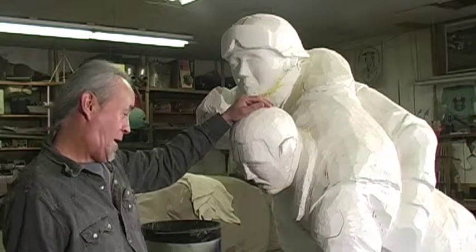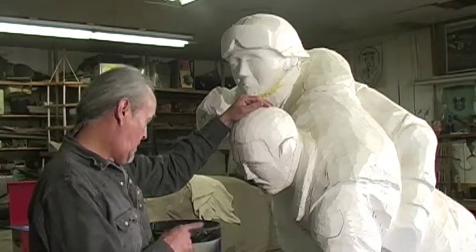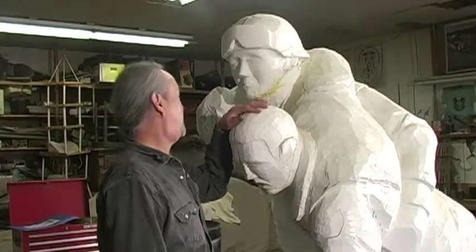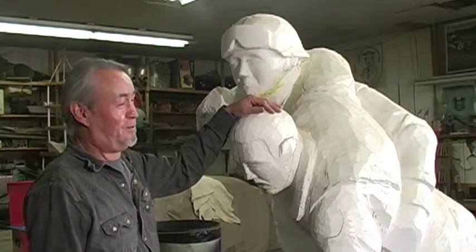So actually I've done like half of the work here already with the styrofoam, and I really don't know exactly how I'm going to go about it, but I'll figure it out. And I haven't got much time to figure it out, but I'll figure it out.